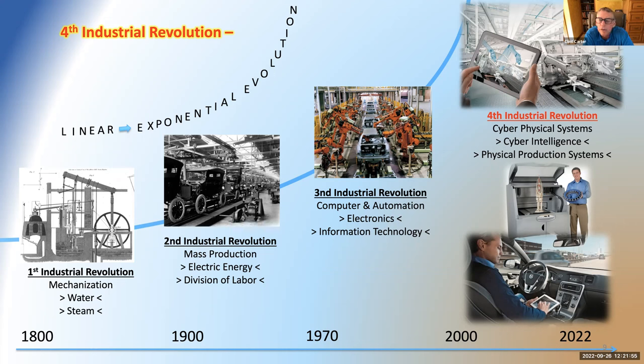The second industrial revolution led to mass production of goods and materials through the development and application of electric energy, and also division of labor, taking the workforce and training specialists to focus their skills and capabilities in a certain area, and then assembling all of that strategically to optimize production processes.